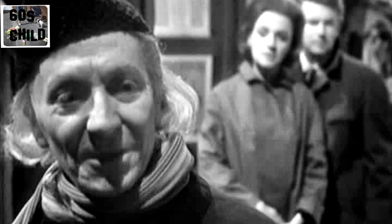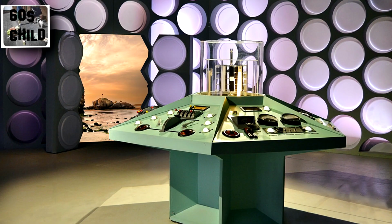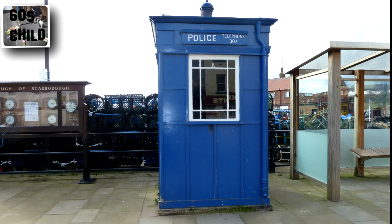We all recognise them as the TARDIS because Doctor Who had one and he travelled time and space. And the inside of his looked like this, but the inside of a real one was actually like this, with a table and chairs, so an officer could do some paperwork or maybe interview somebody. And there was a phone in there with a direct line to the police station for the public and the officers. Sadly, by the 1970s most of these disappeared off our streets, although there are still 1 or 2 around, like this one at Scarborough.